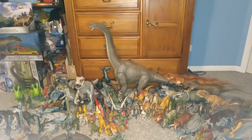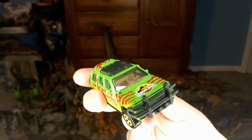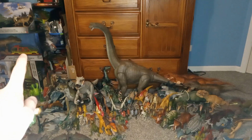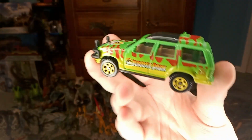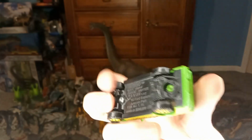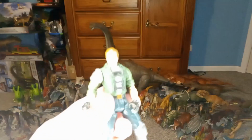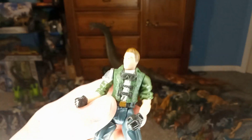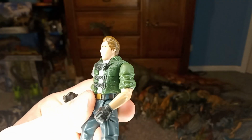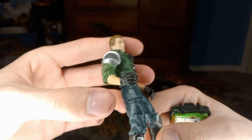Next we have this little Matchbox Ford Explorer from Mattel. Obviously not as good as that one there. Only 3 years later they finally came out with one for the main line. But yeah, it's still a nice little vehicle to have and definitely goes well with my minis. Here is Jurassic Park 3 Billy, by Hasbro. Found this just randomly in the thrift store and wasn't sure if it was even Jurassic Park.